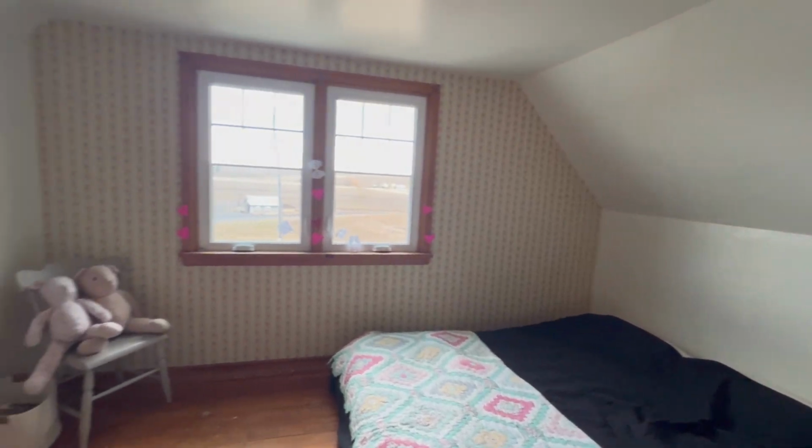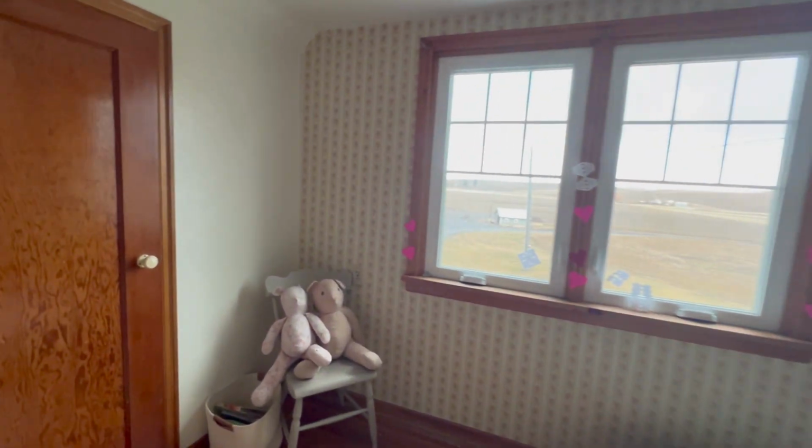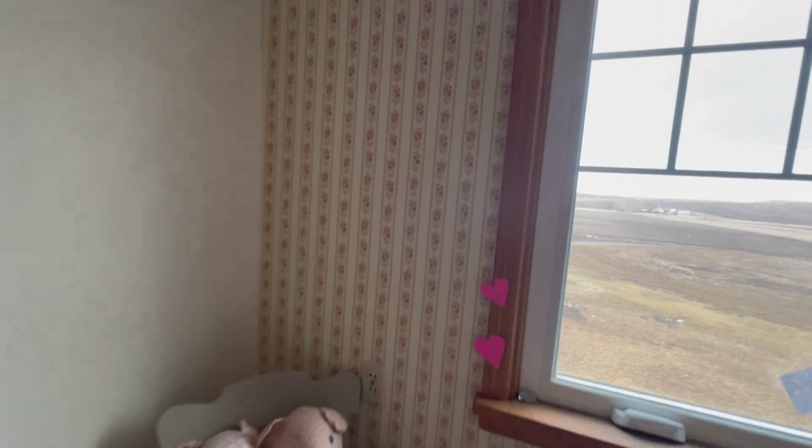And then there's this wallpaper. I'll come up close so you can see it. This is actually going to get changed out, although it is in good condition. This wallpaper with the roses.